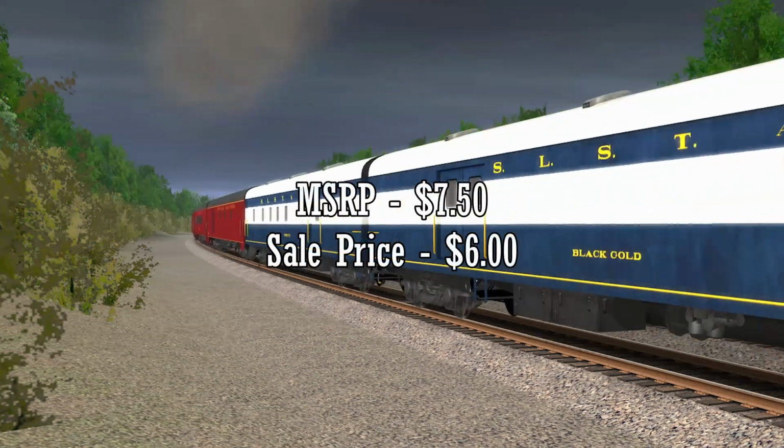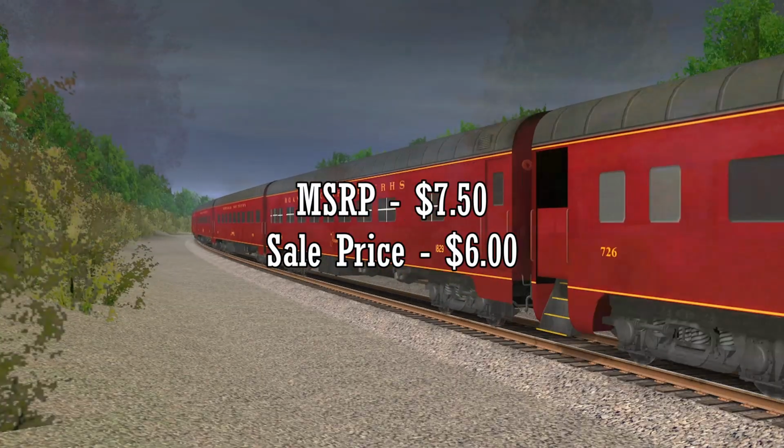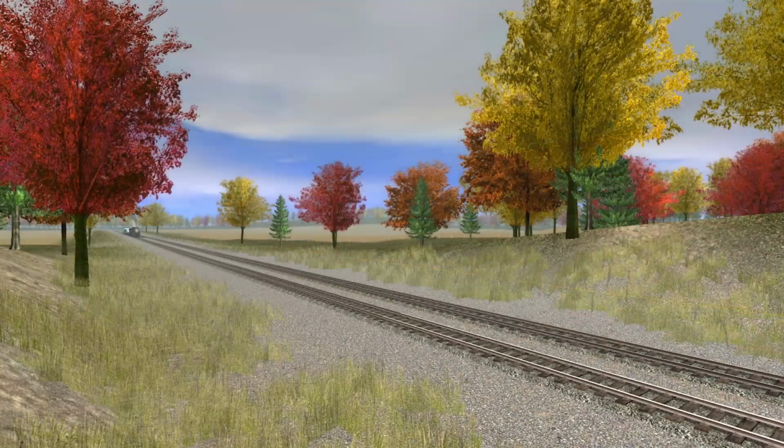The price for this pack is $7.50, with an ongoing sale price of $6. I believe it's worth it. Though not a big mega pack like the 290 pack, who wouldn't want 1522 for their collection?